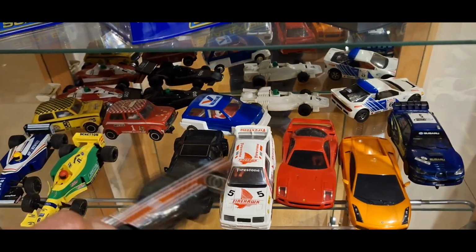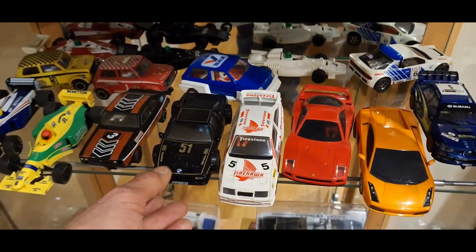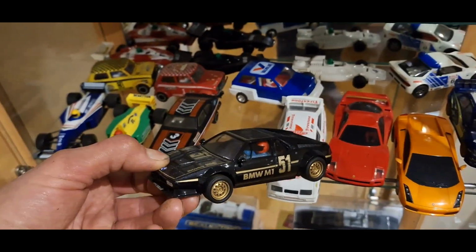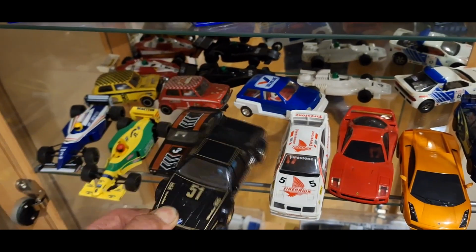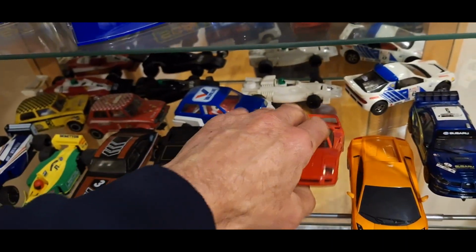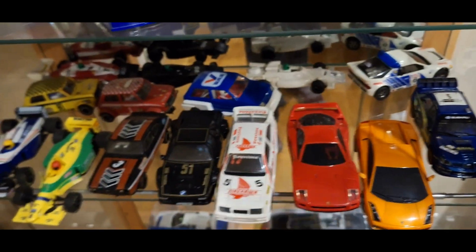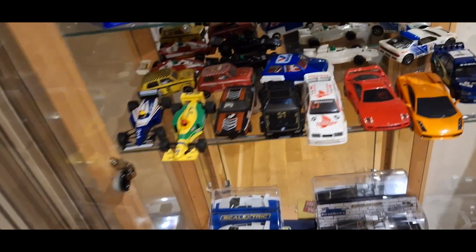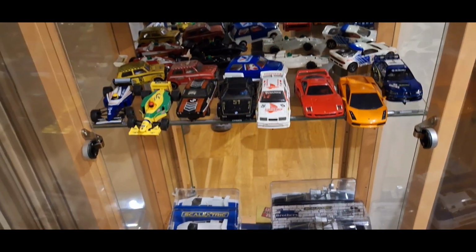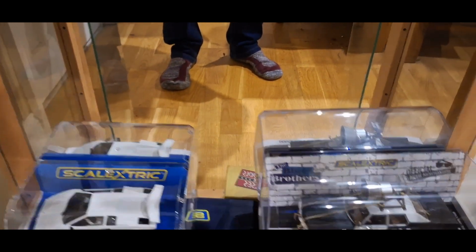This one's obviously been ruined by somebody at some time. I've just kept it. It's one I sold and then bought back. The BMW M1 I had many years ago. These are relatively cheap, second-hand obviously, but anywhere around 20 quid. There's an F40 Ferrari. Never going to buy an F40, but I've got one. There it is. They work on certainly scale electric track as long as you're not using digital. Got some of the more collector's cars here. Excuse my reflection in the mirror there. You can see my socks.